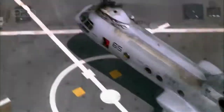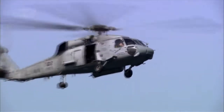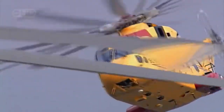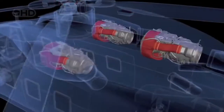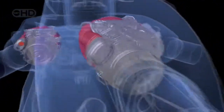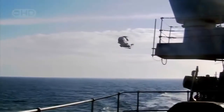But no matter how advanced, the flight of any helicopter is governed by 3 major components. Call it the rule of 3. The main rotor, the engines, and the tail rotor. 3 components that have to work together for a helicopter to fly.